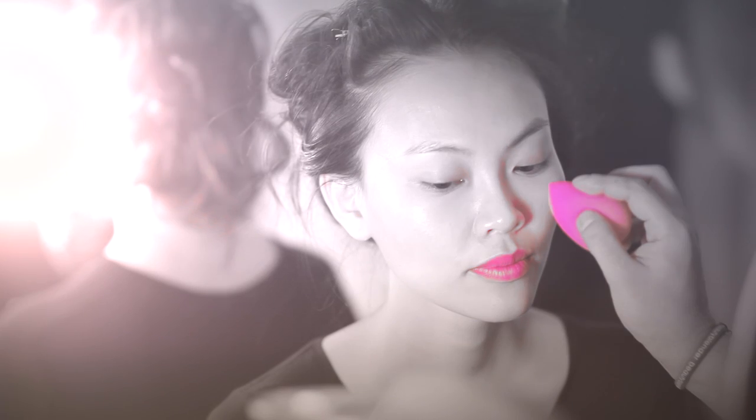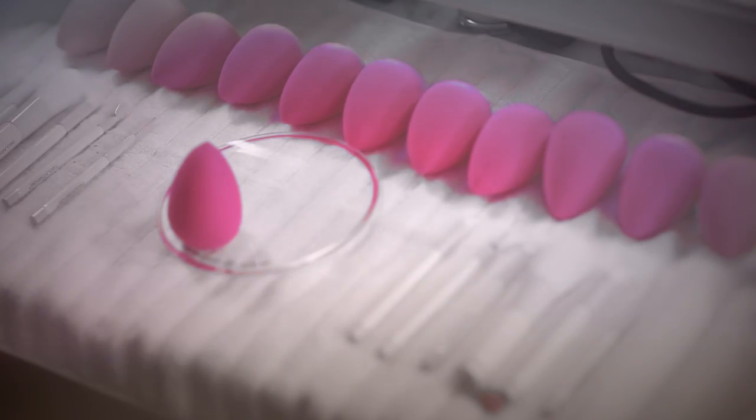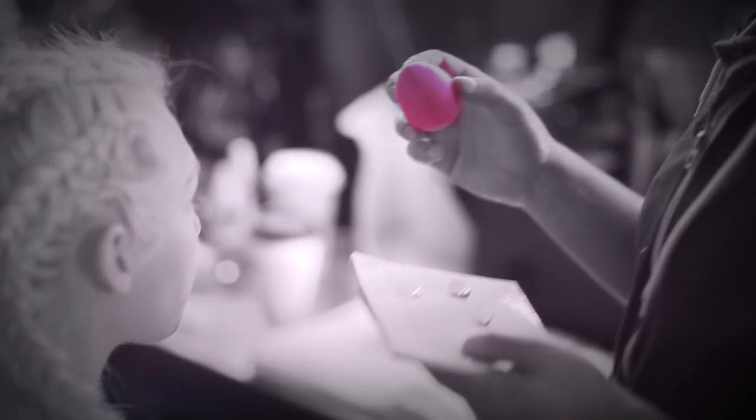We're not a color brand and we're not a skincare brand. We live with makeup and we love makeup and we support makeup. We are makeup's best friend. It's not just this really super cute pink egg. I mean, it really serves a great purpose for a lot of women that struggle putting makeup on. It's a very non-discriminating tool. It works with everything.